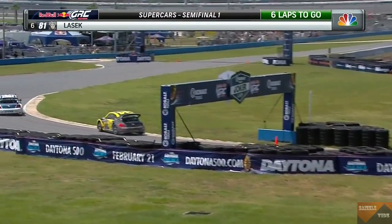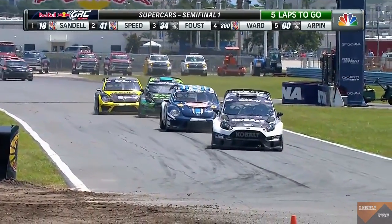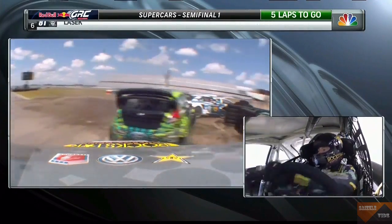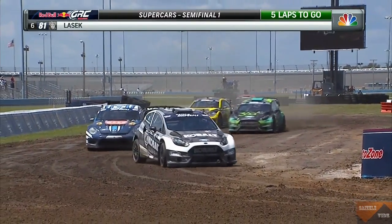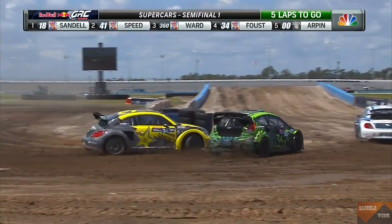You see Speed and Faust take the Joker. It shaves off a good couple of seconds, but Sandell comes back out in front of Speed, but look at Jeff Ward, and Tanner Faust gets into the back of Ward. And Ward is not going to like getting a rub from that Rockstar driver. And look at him go to the inside now. Tanner's going to try to force his way through.